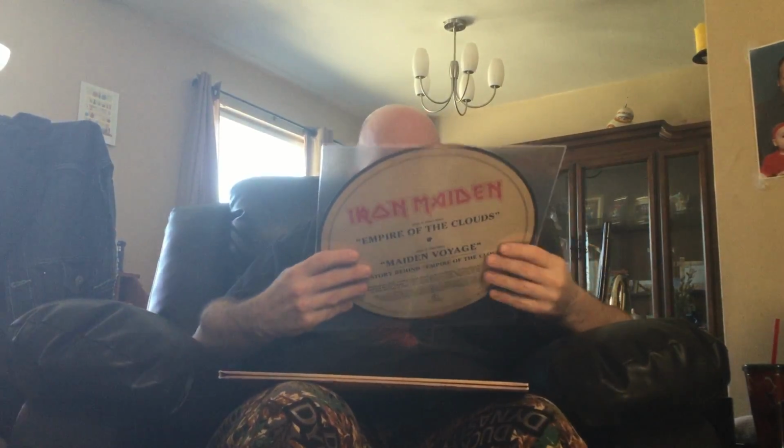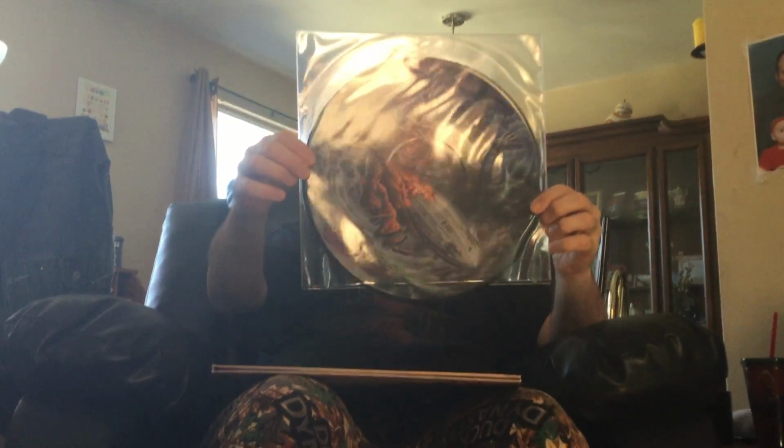Oh, here is some. I never really did Record Store Day until a few years ago. And this was the very first thing I bought on Record Store Day. This is the Iron Maiden Empire of the Clouds EP on picture disc. It's slipping out of the sleeve. I can see that because I'm a dumbass. There we go.